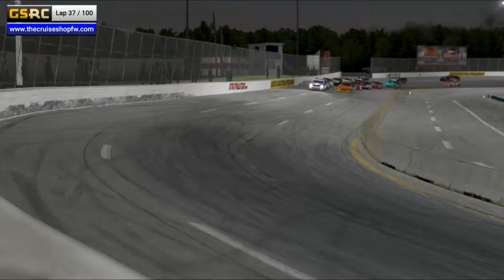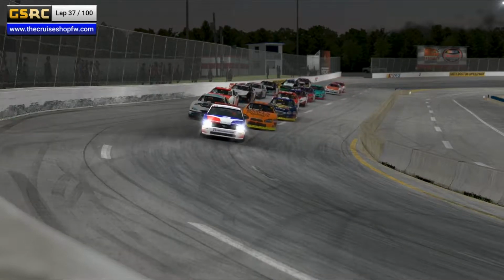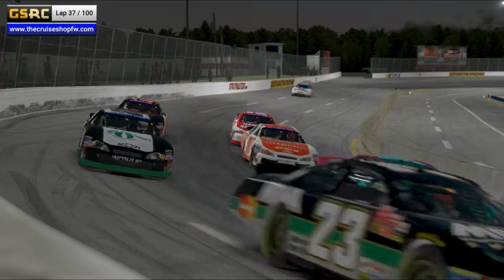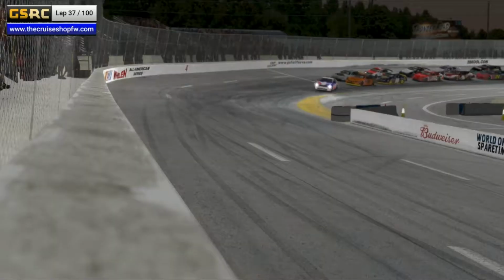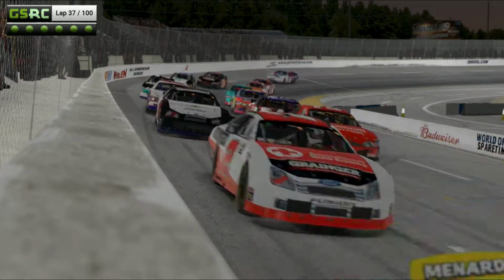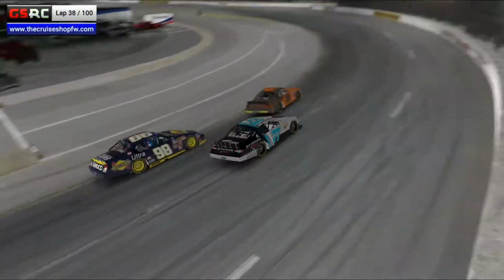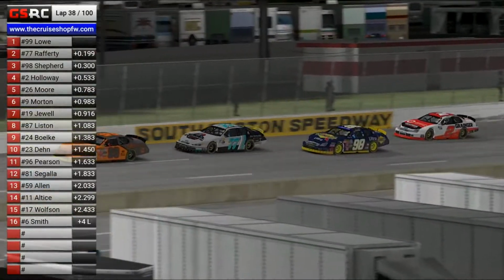So as we work lap number 37 here, field is doubled up. It's going to be James Lowe in the 99, Bobby Rafferty in the 77, your front row. As we get ready for the completion of our first caution flag period here in the Season 2 finale for the Bootleg Racing League Grand National Division here at South Boston Speedway.